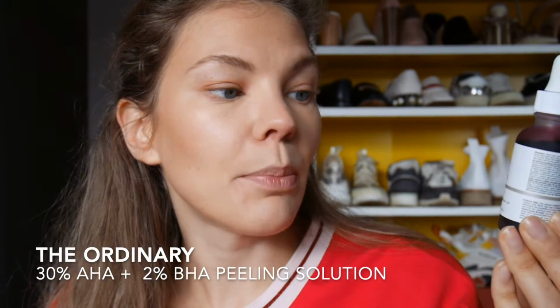This is what I'm trying to do at the moment, to fade those scars that I have from the acne. So the Ordinary AHA 30%, BHA 2%. This is a peeling solution. It's quite strong, so if you have very sensitive skin, I would not recommend using that. You can also do a patch test, so just apply a little bit here and see how your skin reacts. You can't keep it for longer than I think 10 minutes. It's like this scary red liquid that looks like you're having a blood facial. Your skin is so smooth and so beautiful after, and it definitely has been helping with the whole scar situation.